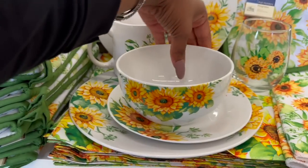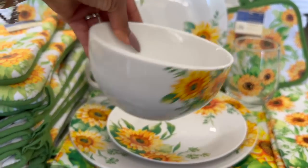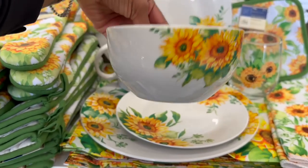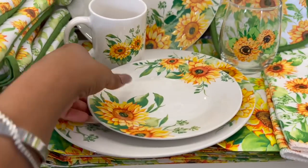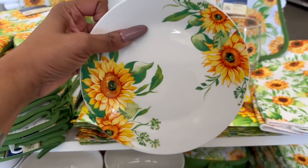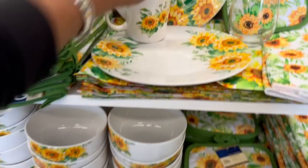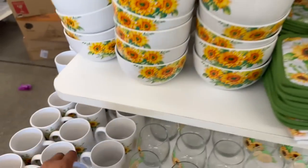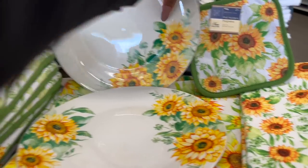I am loving the new sunflower plates I have out at Dollar Tree. These are so stinking cute. So they have the bowl. They also have the small plate. They also have the coffee cup. They have the glass stem. Oh my gosh. They have the regular size dinner plates.